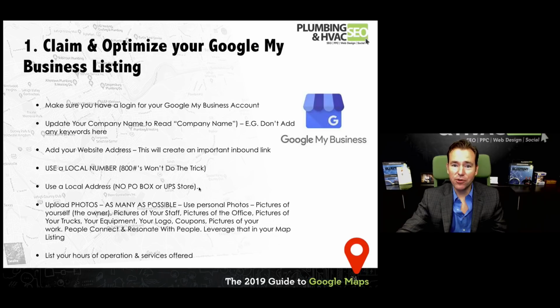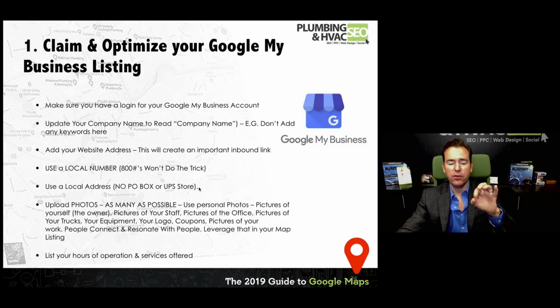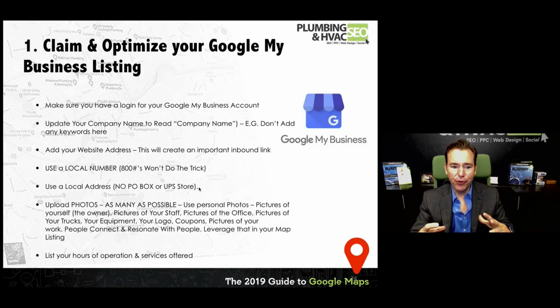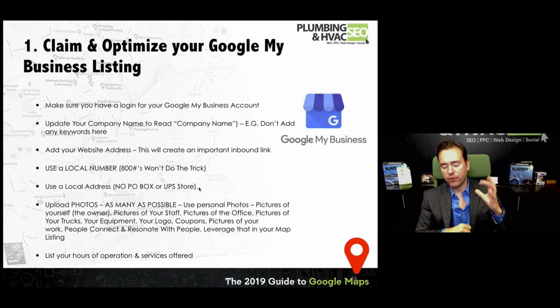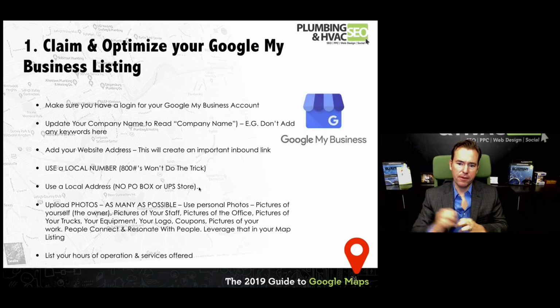Box or a UPS store address, you might as well just not bother, right? Make sure that you got a real physical location that's unique to you. Upload photos, build personality. There's two thoughts on this, right? In your Google My Business, you can upload pictures, right? Yes, you can upload a picture of your logo and a picture of a stock image just for the sake of saying you've got pictures.